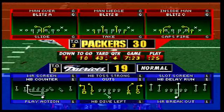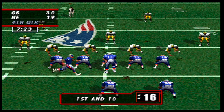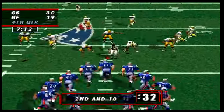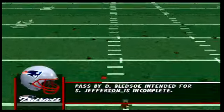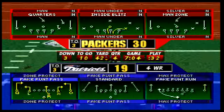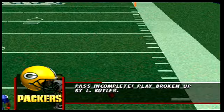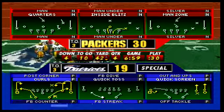It'll be first and 10 from their own 43. So it's now 2nd and 10 at the 42. Incomplete. So it's now 3rd and 10 on their own 42. Incomplete. It'll be 4th and 10 at the 42.